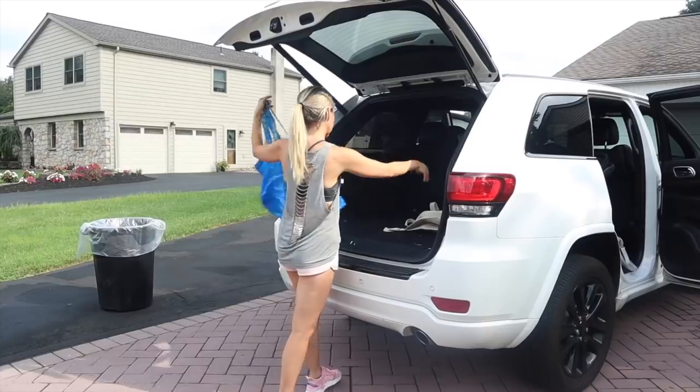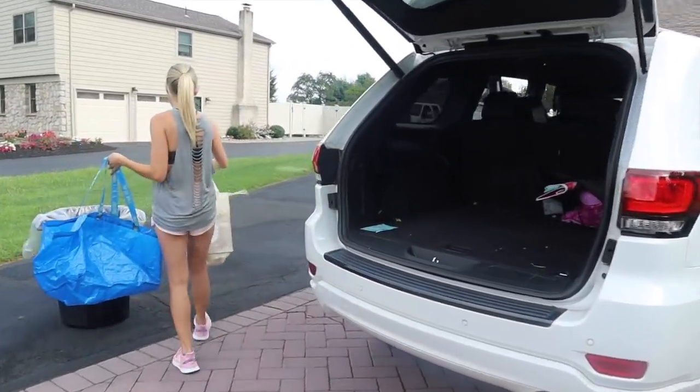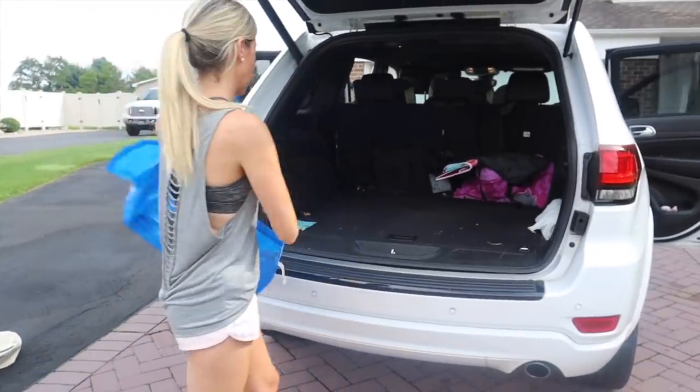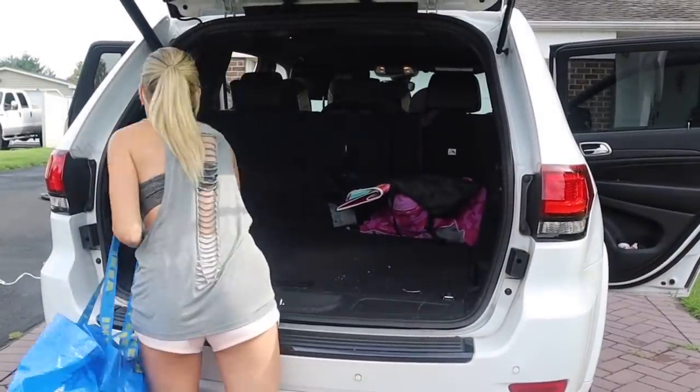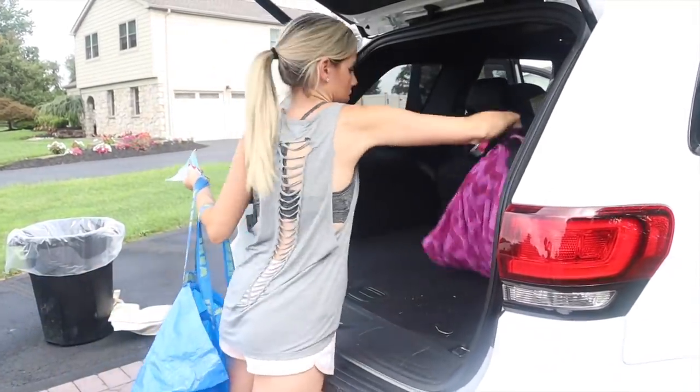So the first thing I'm doing is just going in the car, taking absolutely everything out, even the car seats. I'm gonna make a pile of things that I want to bring into the house, a pile of things that I want to keep in the car, and then I have the trash can out so I can just throw things away.